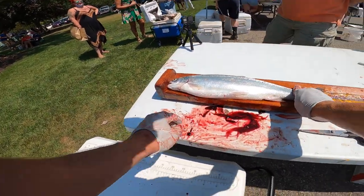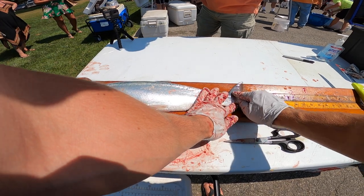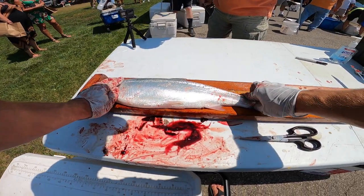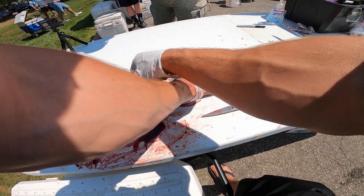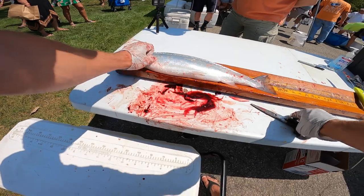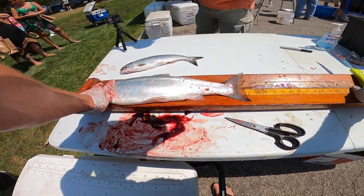Ooh, what type is that? This is a steelhead. They've got the nice fanning. This is actually a trout. Steelhead trout and salmon, different types of salmon. They call them rainbow trout too. In the lake, they call them steelhead. 21 and a quarter. They clip that fin up there, so that way they know it's a stocked fish.